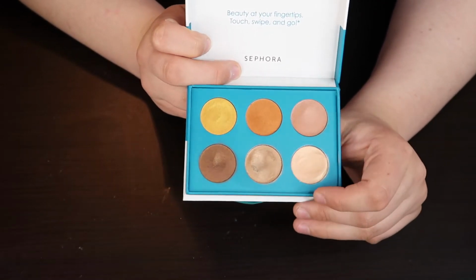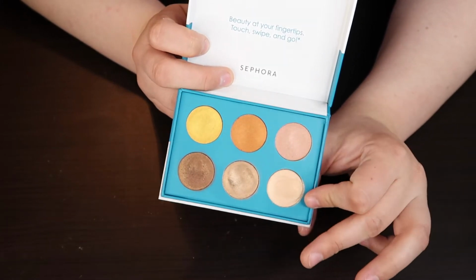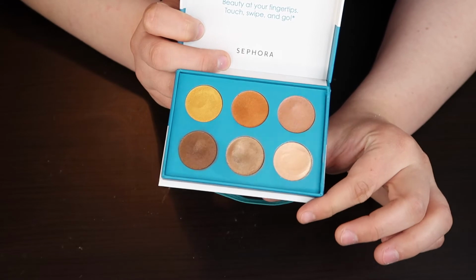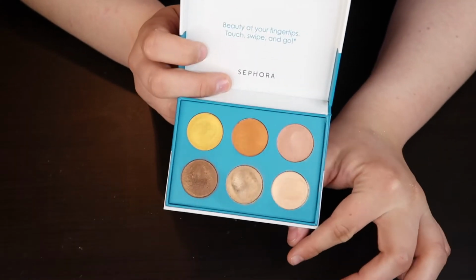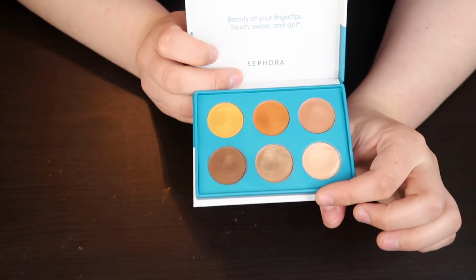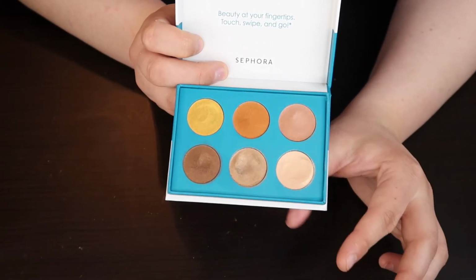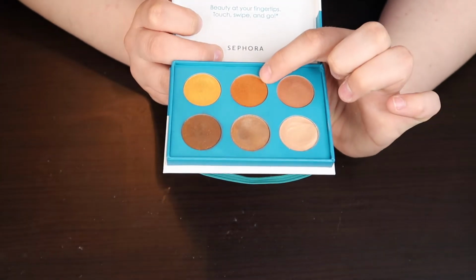eyeshadow palette, and as you can see, I have big dents in here. I love this palette. This is definitely my most used palette for sure, even though it's not my favorite. It's up there. It's amazing, and I love putting it on before I go to work, just tipping my finger in. And I don't think I've ever used this one.